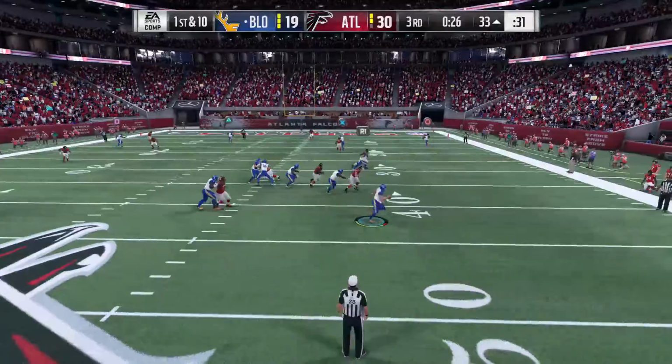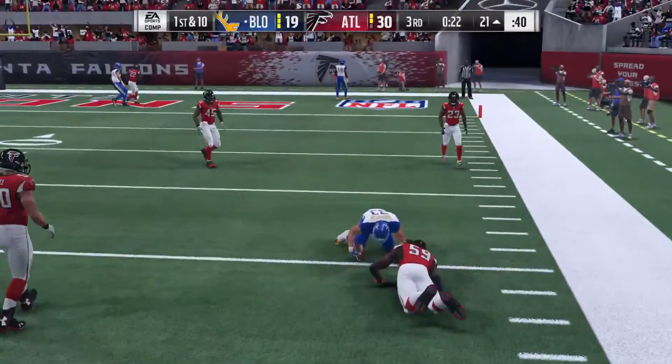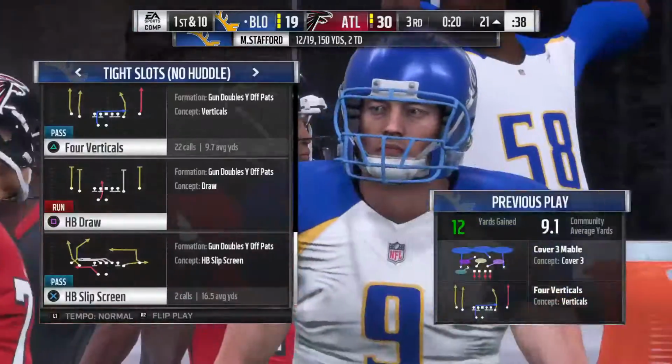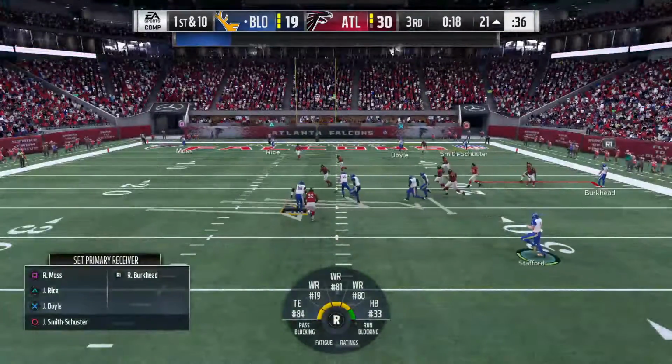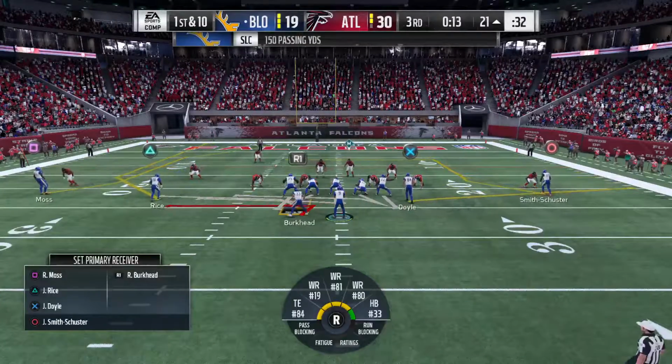Stafford on first down. Eluding the pressure right. Finding his safety valve here. That's complete. And he's going to get this down near the 20-yard line. They pick up 12 on the play there, and they move the chains.